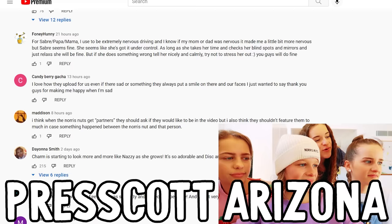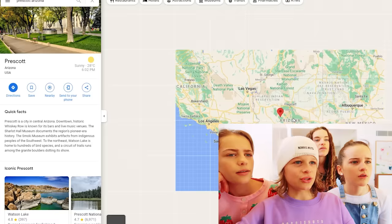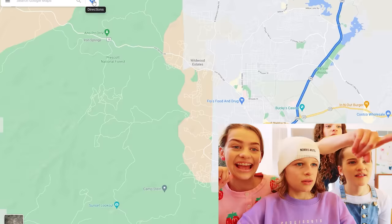Look at how big. Okay, let's see. A perfect temperature, because I really don't like being cold. Whoa! Oh my god, that looks so nice. It's near Las Vegas! Let's do this! Yes. Oh, look at this, fries, food, and drugs.